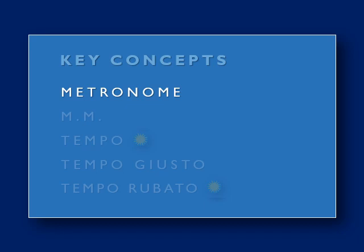Before we move on, here's a quick review of the key concepts so far. First of all, the metronome. Then we have the abbreviation MM standing for Maelzel's metronome. In scores, this abbreviation is typically followed or preceded by an equals sign plus the number of beats per minute. Tempo is that number.